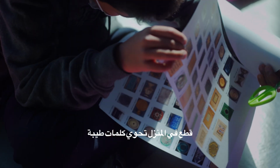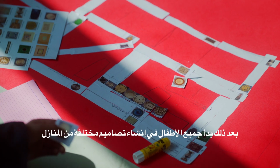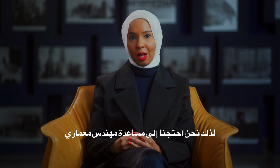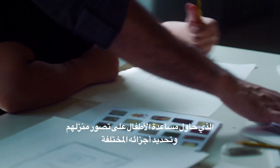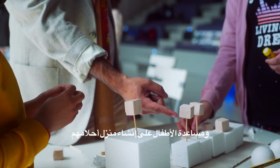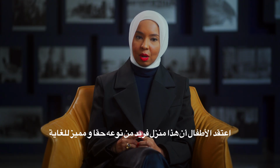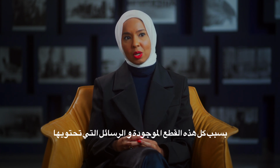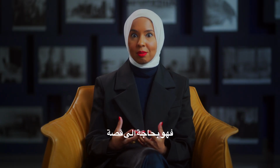So objects at home with kind words, well, we have to have a home. After that, all the children started to create these different versions of houses. So we needed the help of an architect. We got the help of the architect Jasmine Neshmi, who tried to help the children visualize their house, identify its different parts, and help the children create their dream home. But then the children thought, this is such a unique house. It's really one of a kind, so special because of all these objects and the messages they have. It really needs a story, it demands a story.